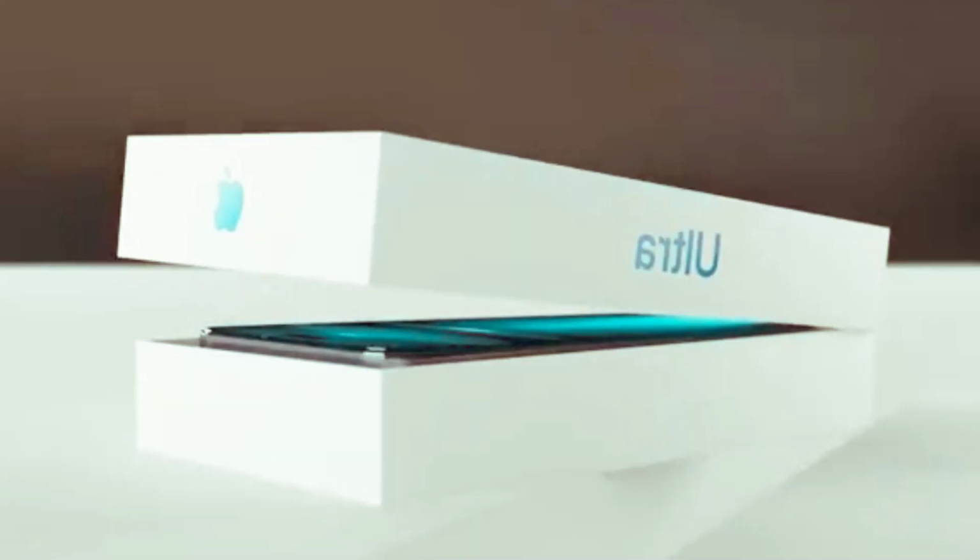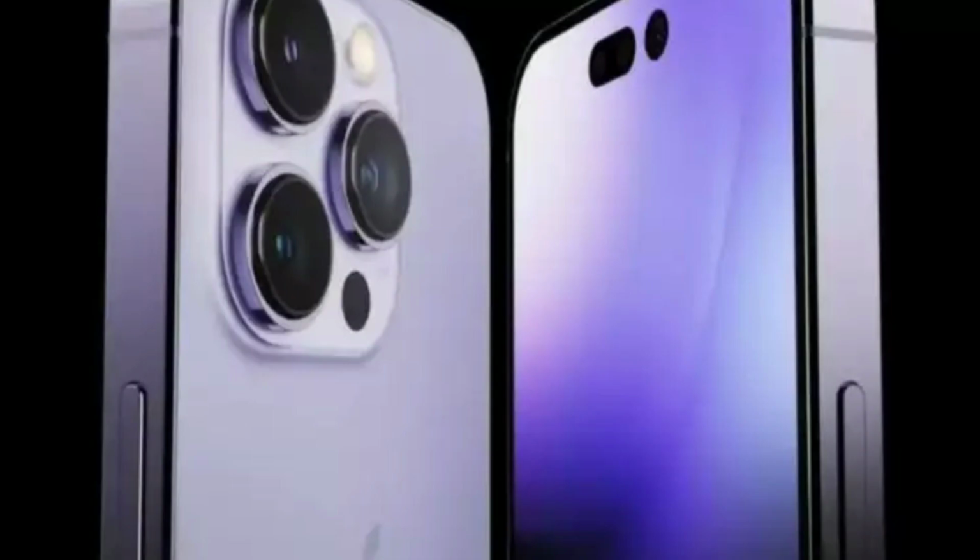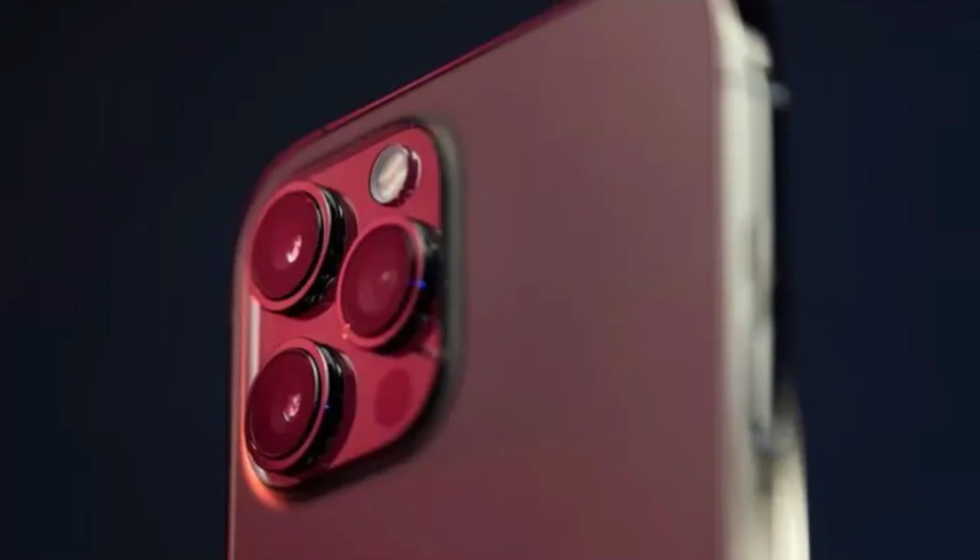iPhone 15 Ultra, 3 changes. We've been told of 3 new changes to the iPhone 15 Ultra. Some of them are really good and some of them, well, they make more sense when you think about it. Let me tell you about all these new changes, and of course we'll also go over the iPhone 15 Ultra release date and price too.